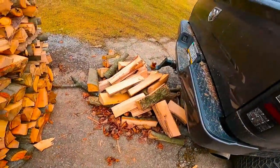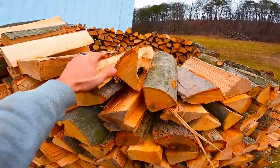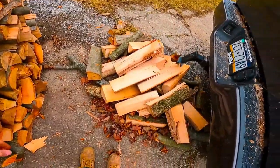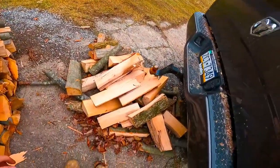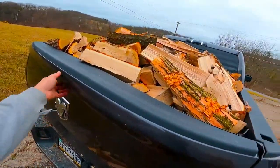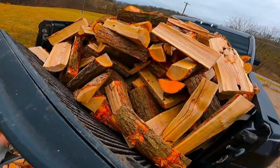Plus, I still have some laying on the ground here that fell down that I had on top here that I got to stack back up. But I don't know if I want to stack that up here or just throw it in. I guess I'll probably just stack it on top.